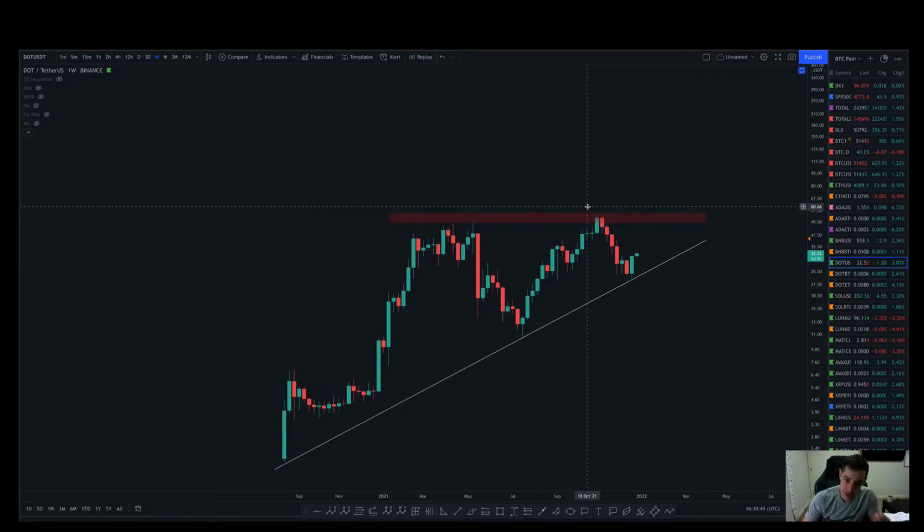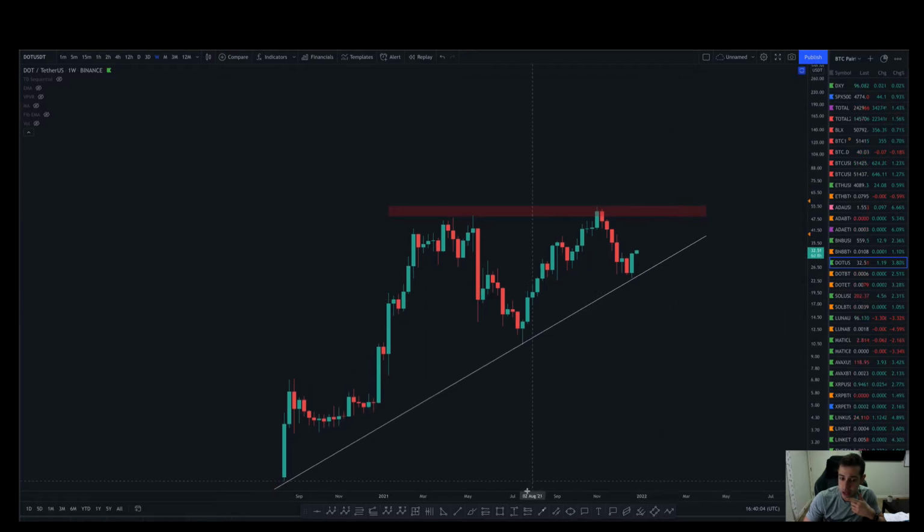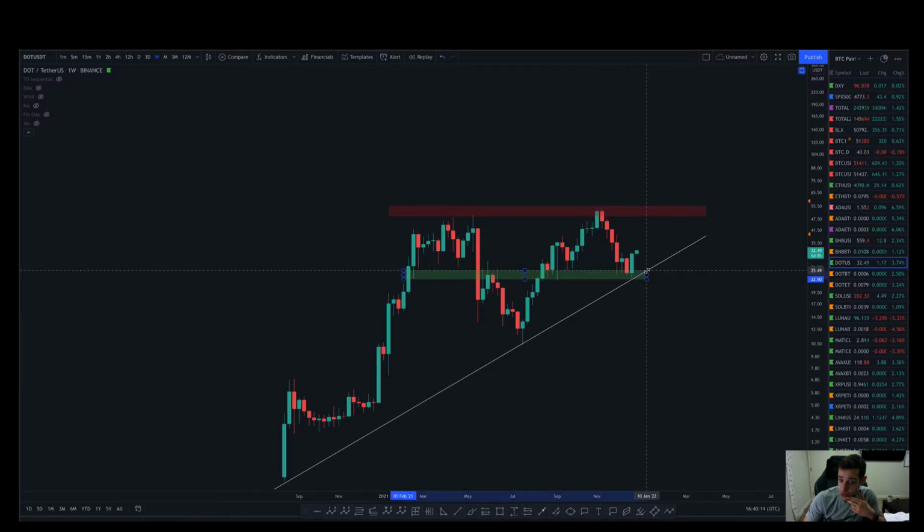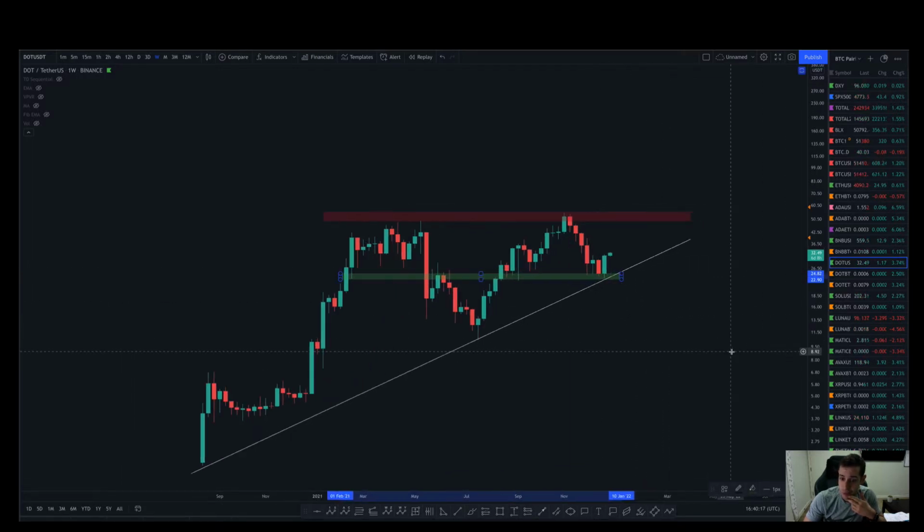But now what we can see is that we're starting to form these higher lows. This sell-off here currently doesn't look as bad as this one. So long as this area holds, then I think we're sort of good to move a little bit higher. And you can see that this area has been a key level of support, we'll put this in green. So we can see that this is a good range for DOT to be picking up some momentum. And if we're bullish on the market for Bitcoin and everything else moving into 2022, then this is definitely one that we want to be looking out for, in my opinion.